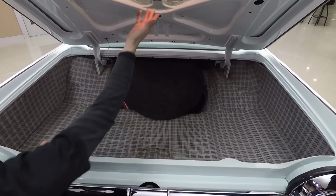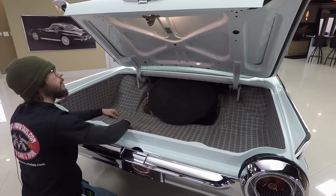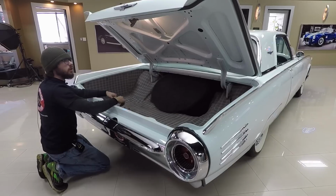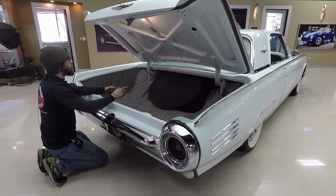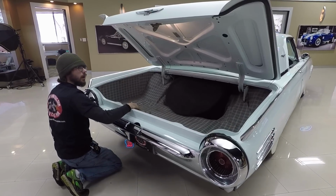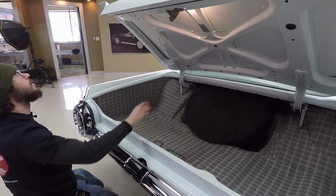I'd also like to point out we do have the functional trunk light too, which is also something really cool. Generally, the restorations that are a couple notches above the normal ones, they go to the detail of making that sort of stuff work, which to me is what it's all about. Especially given a car like this that has as many features and options as it does. That sort of stuff really sets them off.